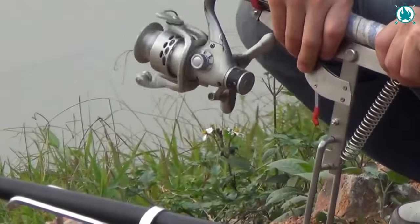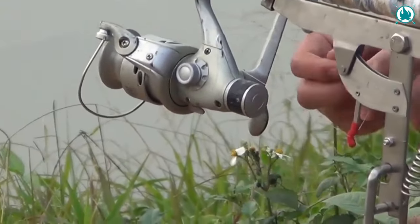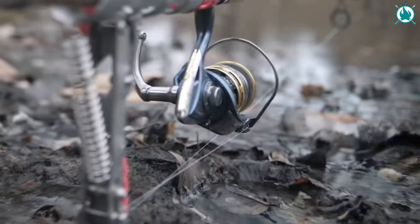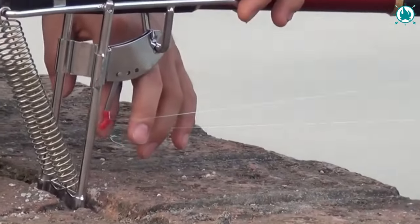The rubber strap ensures a snug fit for rods with handles up to 12 centimeters in diameter, making every setup hassle-free. You'll be ready to roll in less than 20 seconds, giving you more time to cast your line and land that prized catch. The price is only $29.